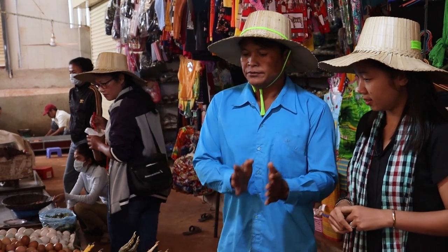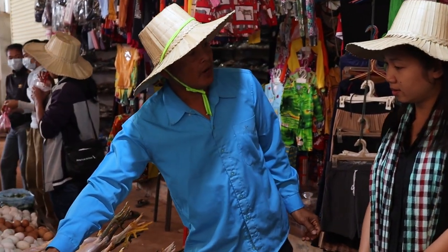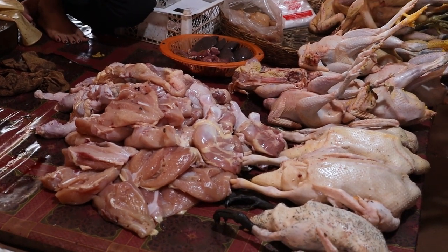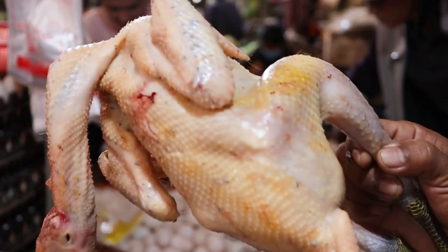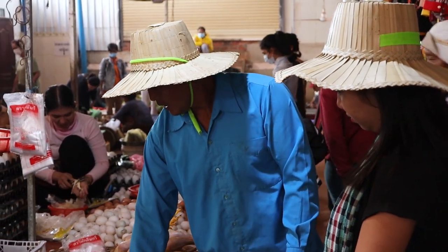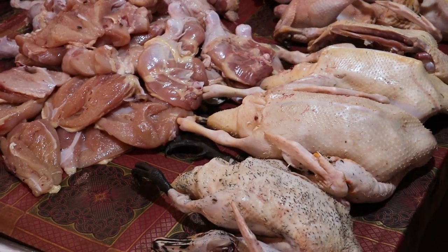Inside the vegetable section, we have food that local people sell. This one is what we call farm chicken. Within at least 2 months, they get 2 kilos. But this is the natural chicken. They feed it for 5 or 6 months to get 1 kilo. It's longer than that. This is natural chicken. You see the different color, the skin. Different. Also we have duck. This one is duck they feed for the meat. Another duck, they feed for the eggs. Here is duck egg.